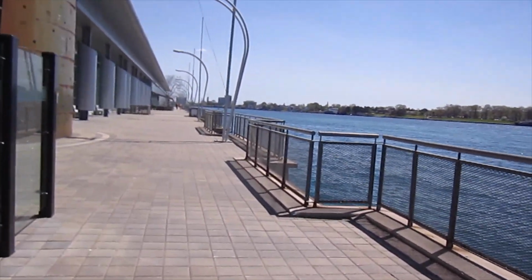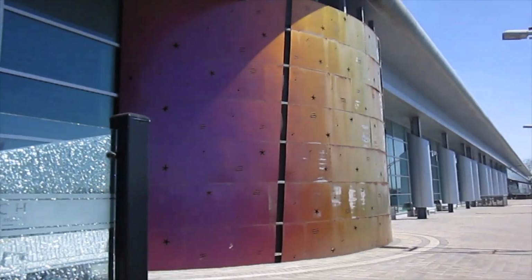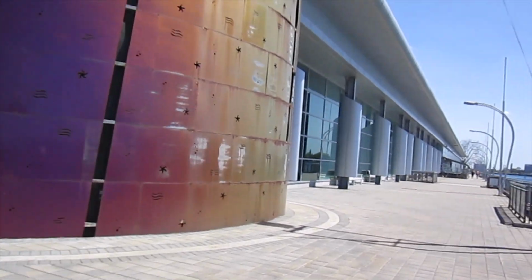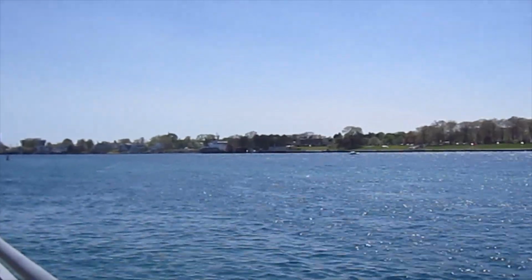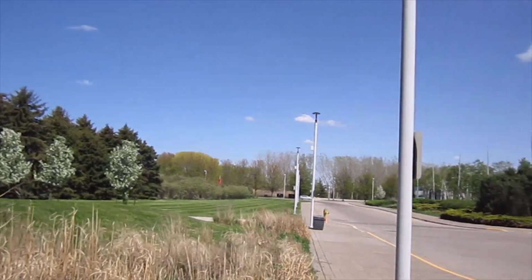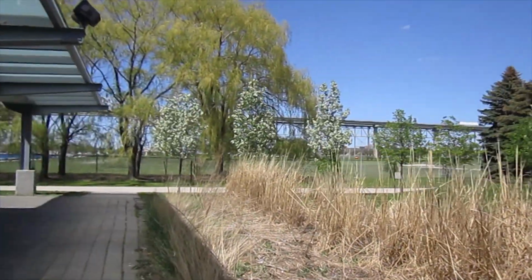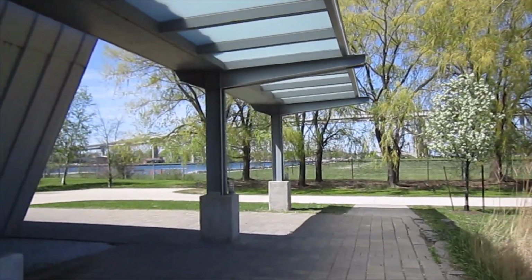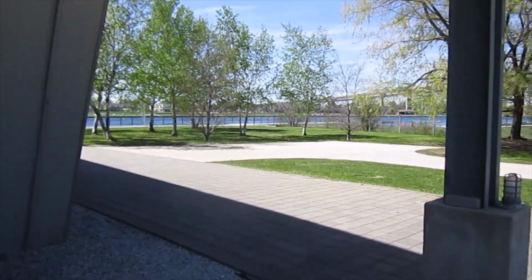And here's the Match Eatery and Public House. It's a great restaurant in the casino. And this is the river side of the casino. It's a beautiful view from inside. And you can walk all the way down and around the end of the casino. We're coming out the front. That's the parking lot. And we'll walk back towards the river again.